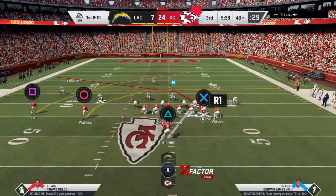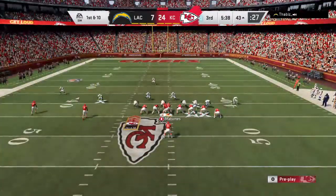Fire down these two. Fire down these two. That's a long way. You ain't got nothing. Yellow, yellow, yellow, yellow.